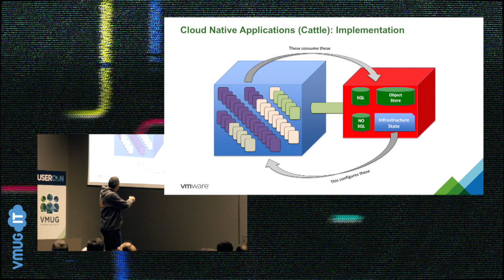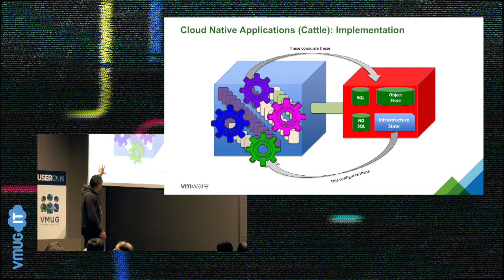So basically, those ephemeral things are consuming this data here, but in here, I also have the infrastructure state, how my infrastructure has been built. I don't have to have a 27-page Word document that describes how I build my VMs, because it holds them. So that's pretty much where the agility comes in, in terms of being able to deploy new applications in this architectural discussion.